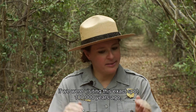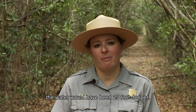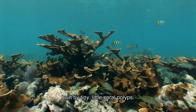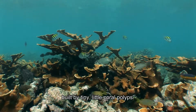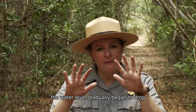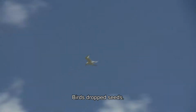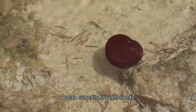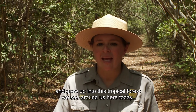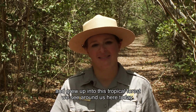If we were visiting this exact spot 100,000 years ago, the water would have been 25 feet deeper. This was a coral reef built by tiny little coral polyps. As many thousands of years passed, the water level gradually began to drop and the coral rock was exposed. Birds dropped seeds, ocean currents brought seeds. The seeds found sturdy ground and grew up into this tropical forest we see around us here today.